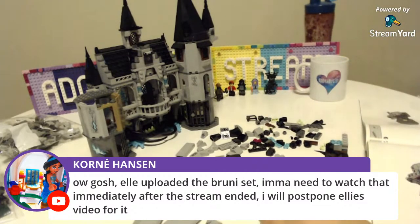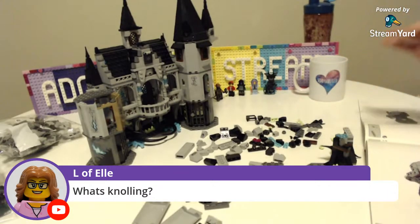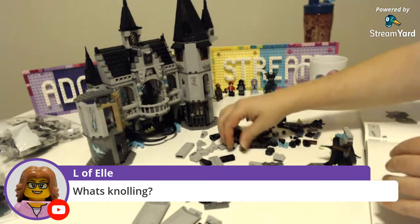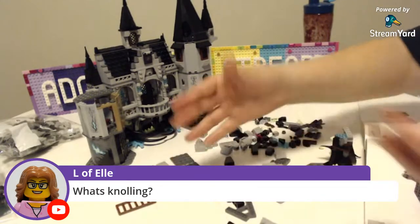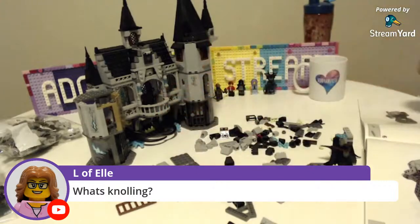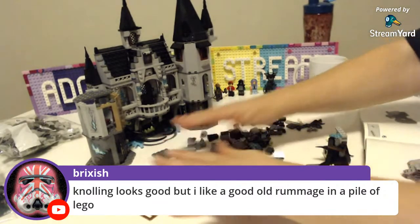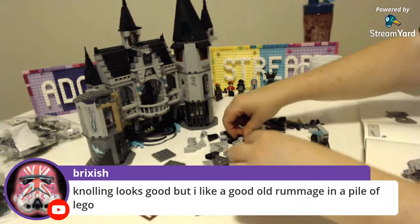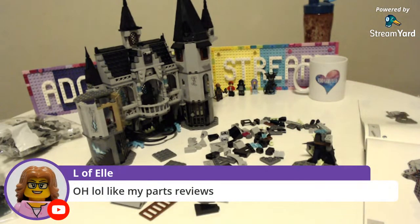Oh, knolling is where people place out their Lego. I do know that Greg from London Bridge Bricks quite often does knolling. So it's sort of like you arrange all the parts before you build. Oh, kind of like what you do when you do your parts review of sets, where you place it all out. That's like knolling. Knolling looks good, but I like rubbish in a pile of Lego. No. See, I've just knolled this bit and I'm going to have to mess that up because it's just jarring me. Yes, exactly. Like your parts reviews.